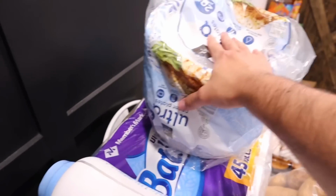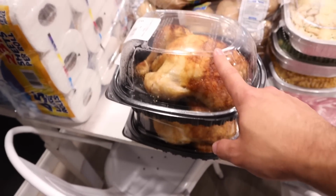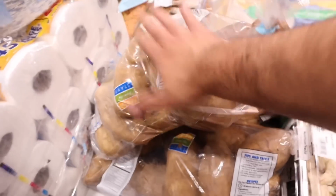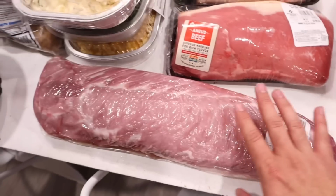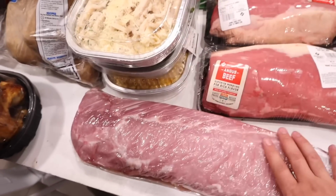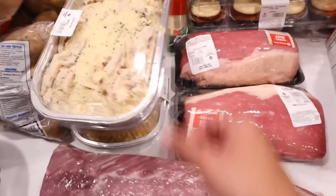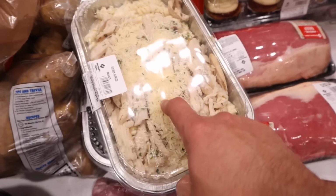Anyway, we got a big old thing of plates here. The ones we got last time lasted a really long time, so I'm down for that. We've got 2 rotisserie chickens here, but one of them is Nana's. We got 3 bags of Tater Nation, but one of these belongs to Nana. We got this big pork loin here, along with 2 roasts, but one of those is Nana's. Me and Rena saw this chicken Alfredo, and this looks good, so we need to try it.